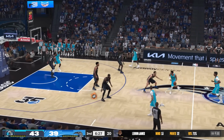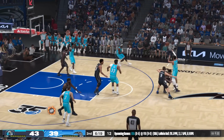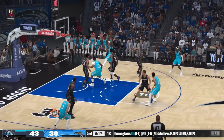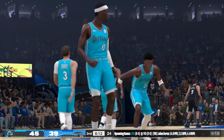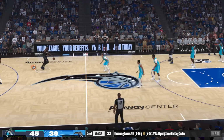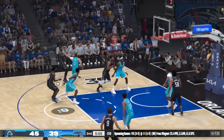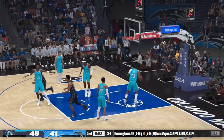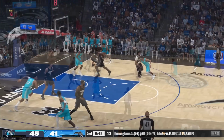LeBron's got 12 in 13 minutes. Shooting very well. Murray doubled. Duren lobs it for Boyd. How does he score that with the left hand? That was a lob that was like 10 feet from the rim. That was incredible. But also very strange. Williams back to LeBron. The jumper's in there. His mid-range shot has been on fire in this first half.